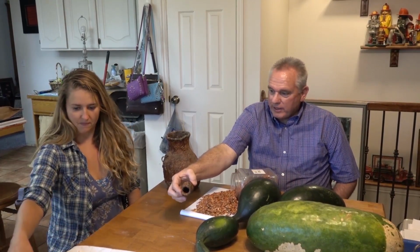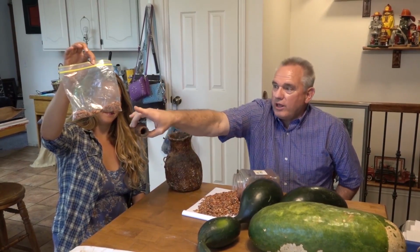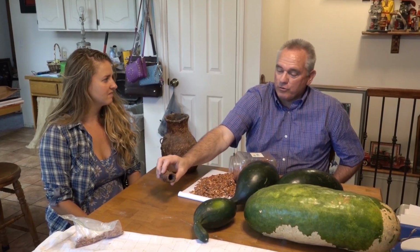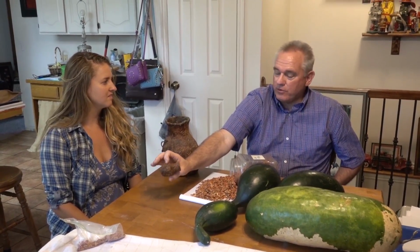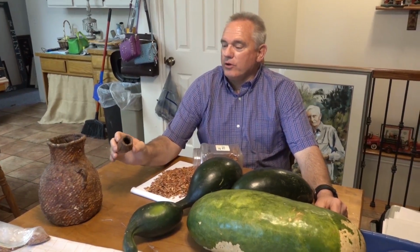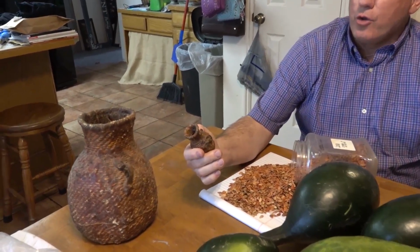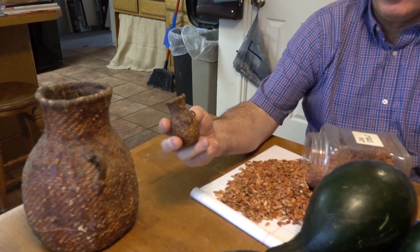This plastic bag right there, if you can show them, Shannon. This is 200 seeds. That fit perfect in the pot. And he said there was a wooden cork that was recessed down inside the vessel that when he took the seeds out and planted them, he said he had about half a dozen plants germinate. And the pots, when you're looking at them, they've been lined inside and out with a pine pitch type resin.